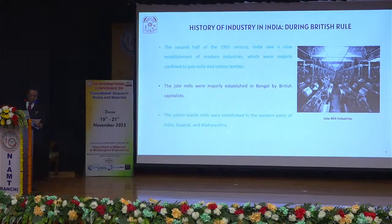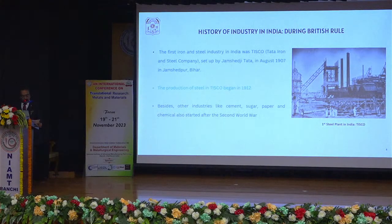At that time, the first iron and steel company was started in 1907. However, production started in 1912 under the leadership of Jamsetji Tata. When this production of TISCO started, other industries slowly came up. Those industries were cement, sugar, paper, chemical and other related industries, after the setting up of that steel plant in Jamshedpur and also nearing the Second World War.